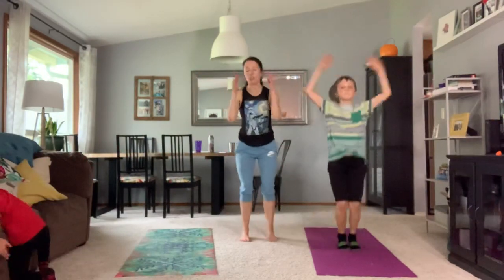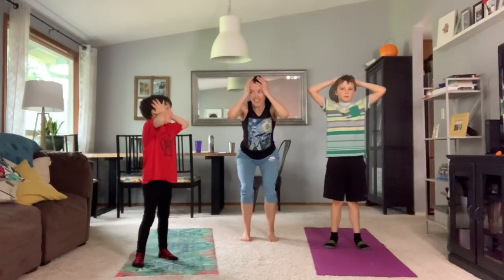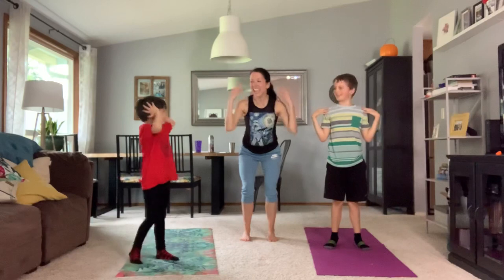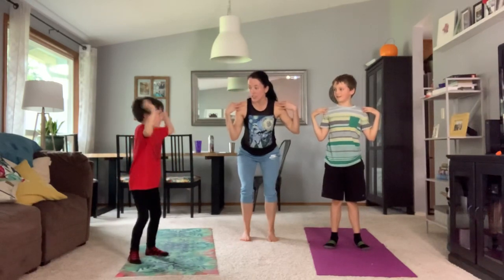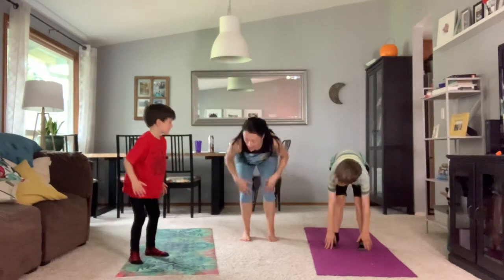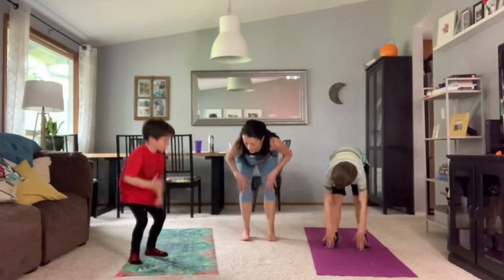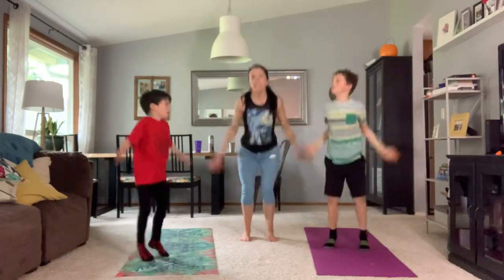Liam, lead the way. Head, shoulders, knees, or toes. Head, head, head, shoulders. Head, shoulders. Okay, got it. Knees or toes? Toes. Knees. Knees, toes, knees, toes, knees. Should we just keep going up and down? Knees, toes, knees, toes. Head. Okay, ready? 10 jumping jacks.